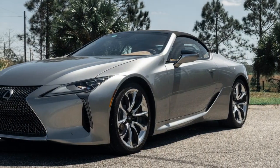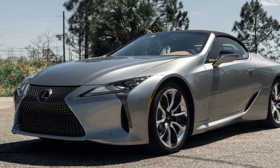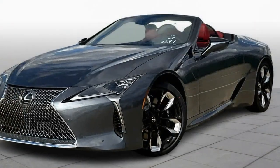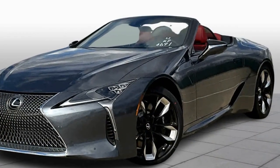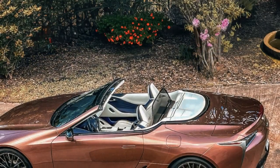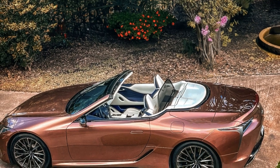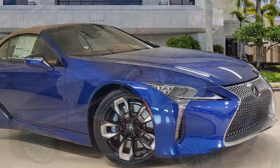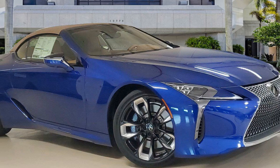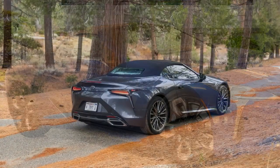Fuel economy isn't great, but what did you expect from a V8? The EPA rates the Japanese drop top at 15/25/18 mpg on the city/highway/combined cycles. On the road, there's a lot of wind in your hair. We couldn't discern a difference in interior noise levels between the soft top and the metal roof. There is absolutely no downside when the roof is up on the LC convertible.